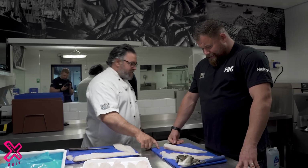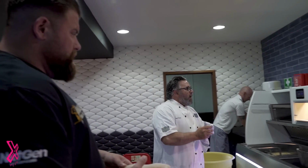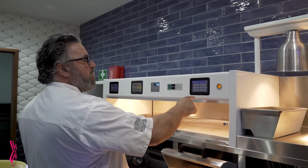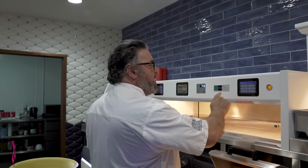Right, let's go cook your lunch. All right, let's do it. Shall I bring this? Yeah, bring it along. So over here, you can see the pan set at 185 degrees. It's got loads of timers on it, so we could pre-program it. Gordon doesn't need to because he is a master fryer.